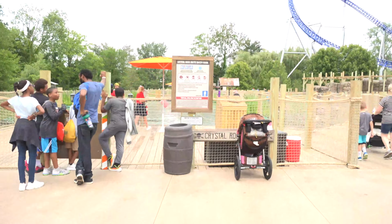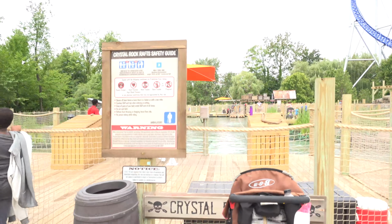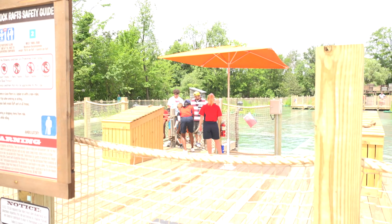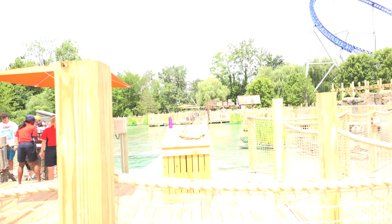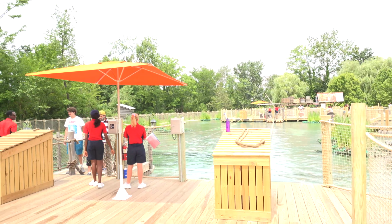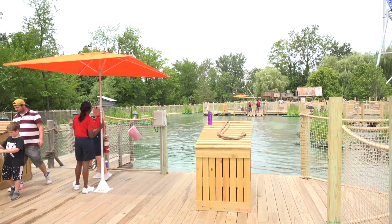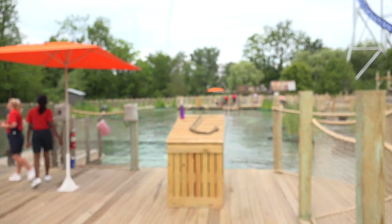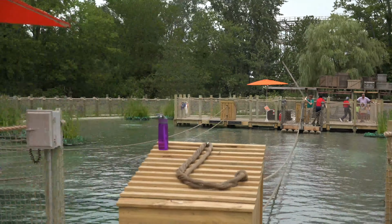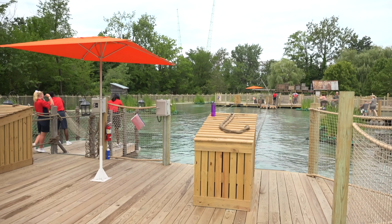Here we have the Crystal Rock Rafts. So it looks like it is a pole bridge, which is kind of interesting. You just pull on the rope and it gets you from one side to the other. Kind of neat in concept, actually. I don't know. I feel like I'm not as against this as other people are, but it does feel like it doesn't quite fit with Cedar Point.